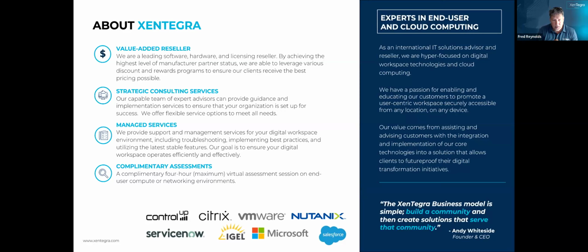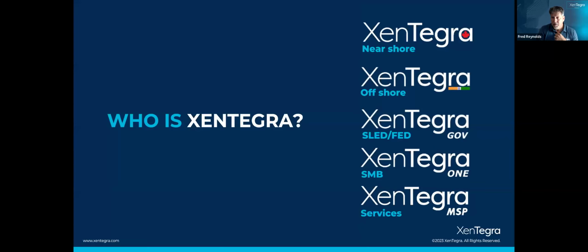Again, in modern apps, I'll go through what I focus on. So if you wanted to reach out to me, XenTegra is global. We do have nearshore and offshore resources, as well as a government focus. And again, we have a lot of services around managed services and hosting services as well.